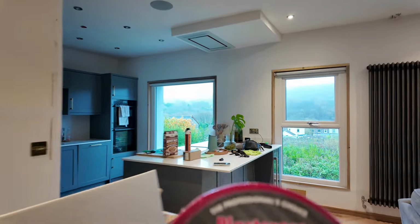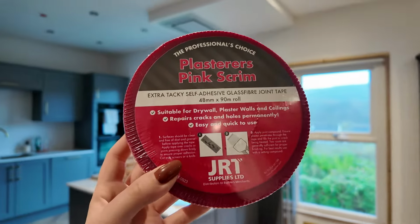Guys, I've got pink scrim tape. The guy in the shop said all the plasterers use this. So I thought, well, I'm a plasterer. So we've gone for this. Oh my God, look, it's even called Plasterer's Pink Scrim.